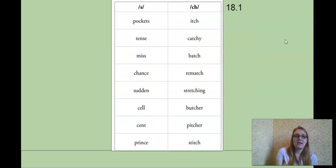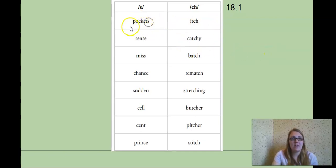Alright, so just like we did yesterday, we're going to sort through our words and find what letter or letters make the sound that we're looking for. This is page 18.1. We're going to do the first few of each row together, and then you'll have the rest to finish. So our first word, pockets. Pockets. I hear this sound at the end of the word pockets. So looking at the end of the word, I see a letter S. I know that the S in that word is making the S sound.